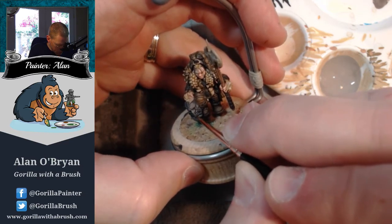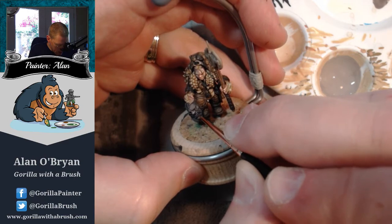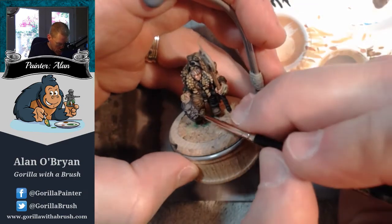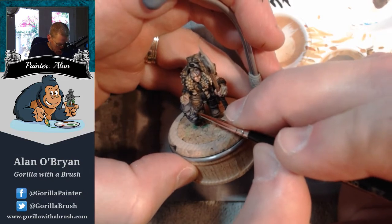So at this point, I'm going to start focusing on the direction of the light. So I'm not going to be putting this on the undersides.